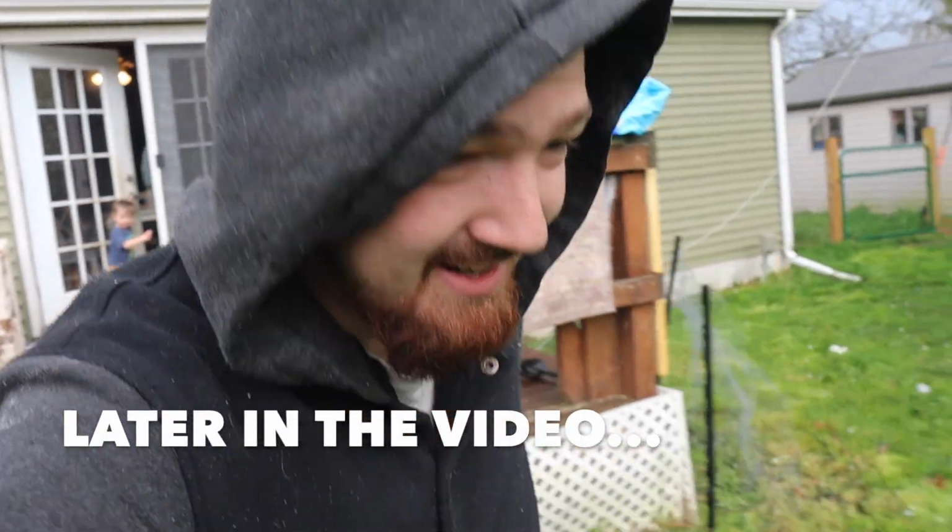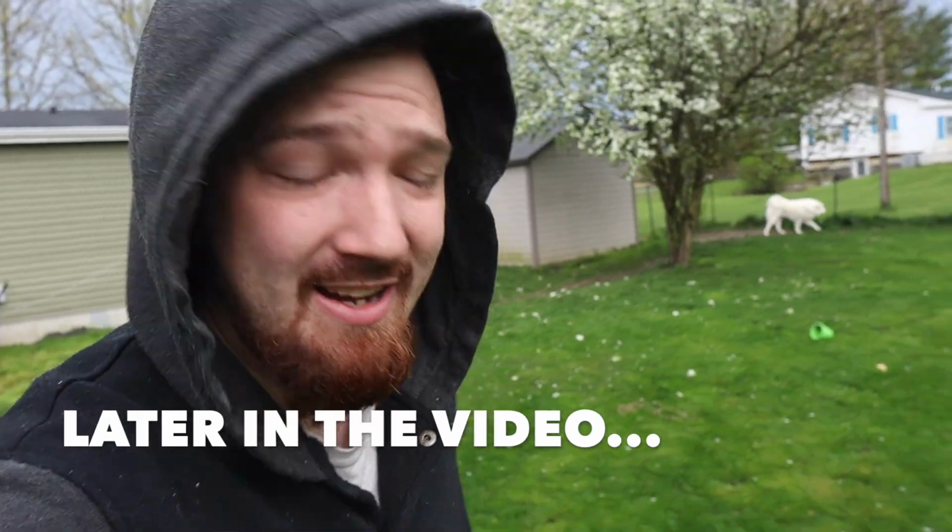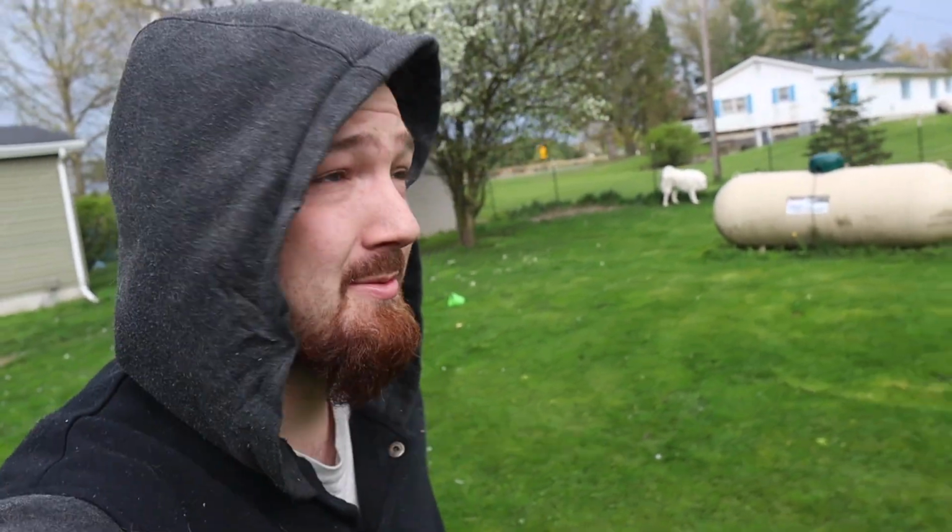Of course, the first night that we have these chickens outside, it is thunder, lightning, and raining outside. Let's go check on them and hopefully they're still doing okay.